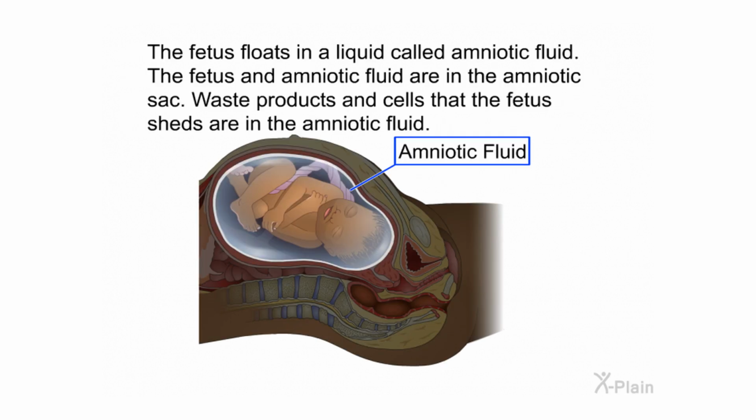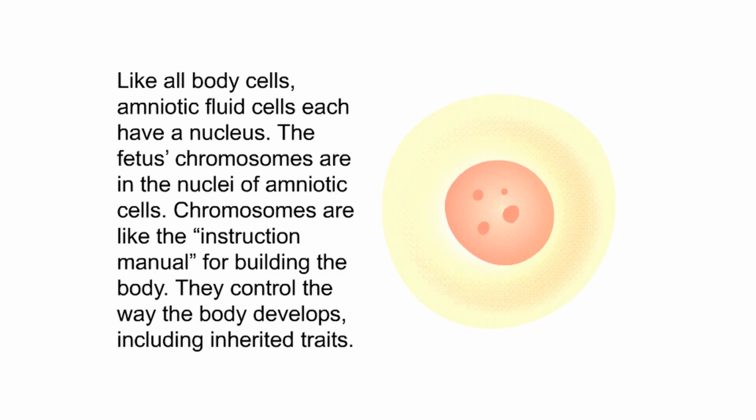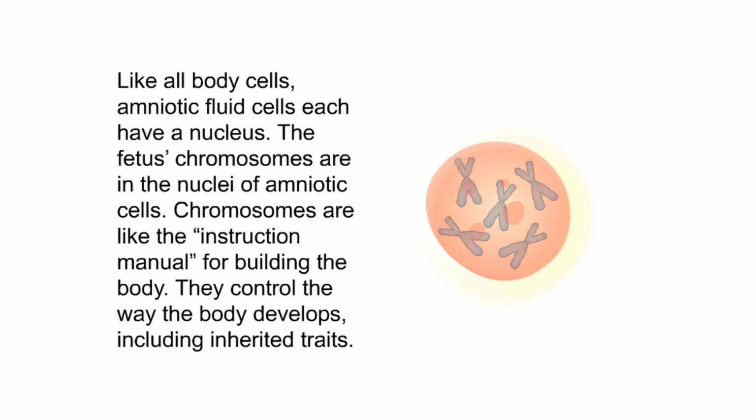The fetus floats in a liquid called amniotic fluid. The fetus and amniotic fluid are in the amniotic sac. Waste products and cells that the fetus sheds are in the amniotic fluid. Like all body cells, amniotic fluid cells each have a nucleus. The fetus's chromosomes are in the nuclei of amniotic cells. Chromosomes are like the instruction manual for building the body. They control the way the body develops, including inherited traits.